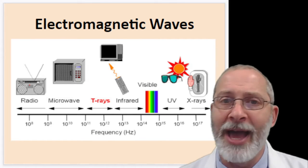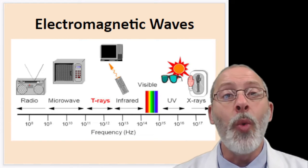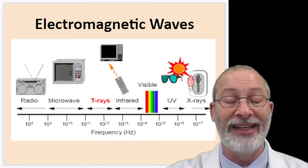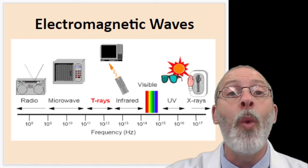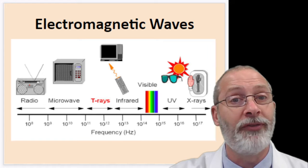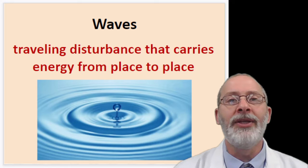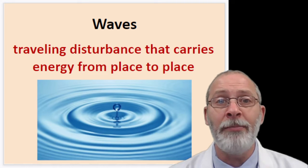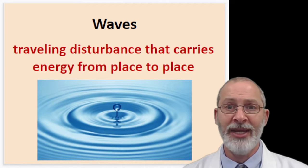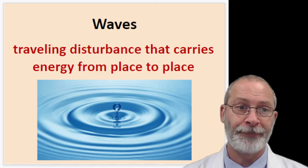Now, before we unpack them individually, what I'd like to do is just talk about waves in general. I want us to get a conceptual understanding of the big idea of what waves are and how these waves actually differ from other waves we might be more familiar with. So what is a wave? In its simplest form, a wave can be defined as a traveling disturbance that carries energy from place to place.